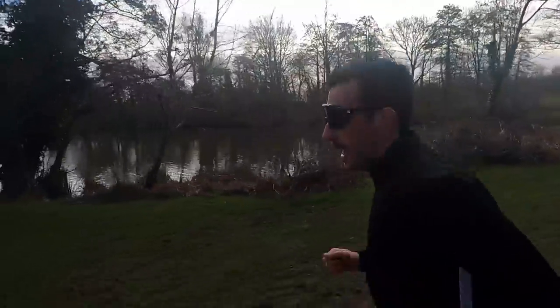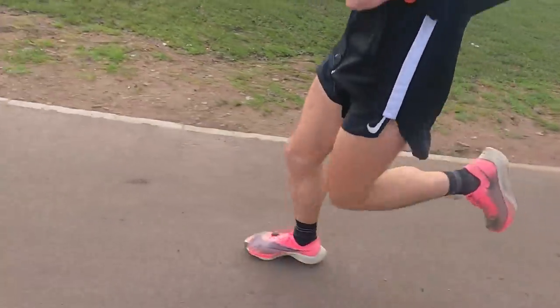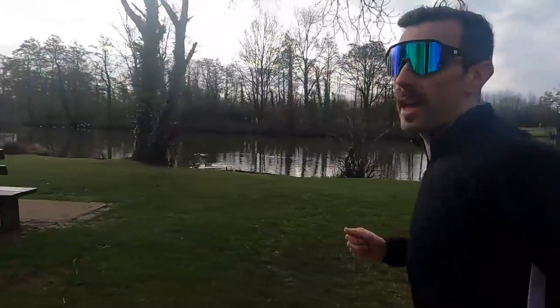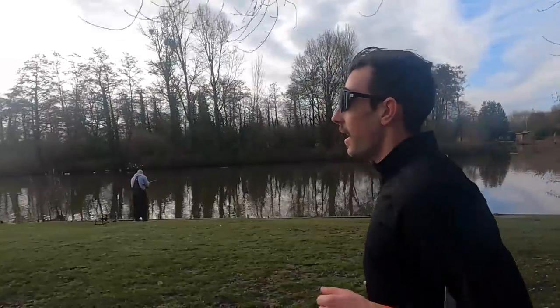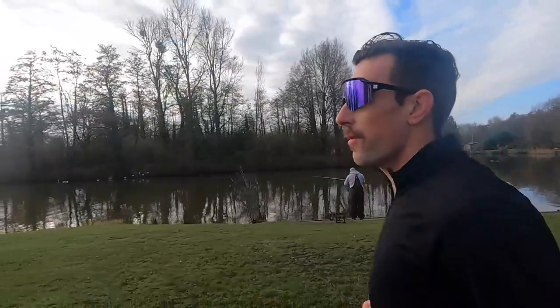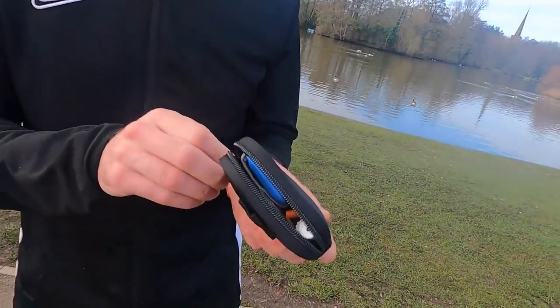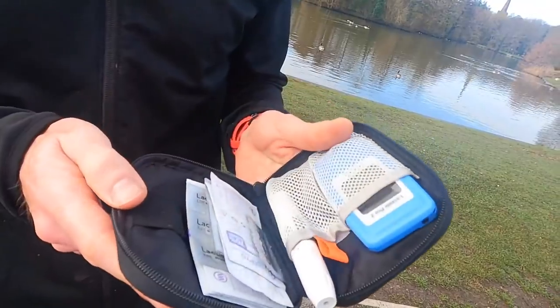Got my Vaporflies on today. I've seen plenty of videos with the Ingebrigtsens training in Vaporflies, so that feels pretty authentic. Around the lake, not quite Norway, but Lydney Lake is pretty infamous. Here we go, my lactate testing kit. Same one as the Ingebrigtsens use. There we go, Lactate Pro 2. They used to use the 1, and now they use the 2.